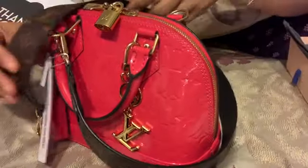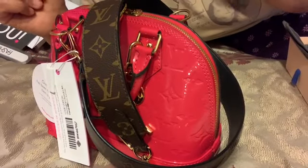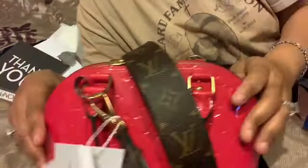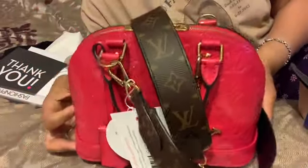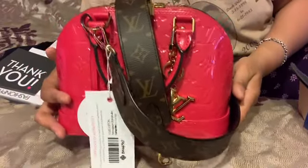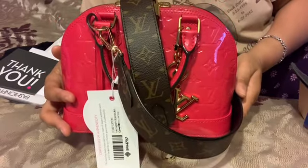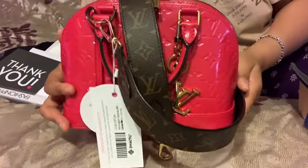And like I said, I got a wallet. When I get that wallet in, I'm gonna show you all of it together, because it's gonna work out good. It's a perfect match with the wallet, because the wallet is hot pink and monogram, and it's got a little touch of rose ballerine, and it's gonna go so good with this combination right here.